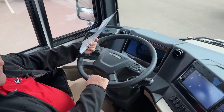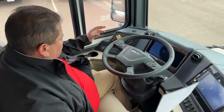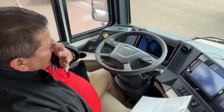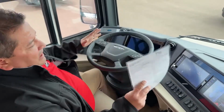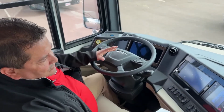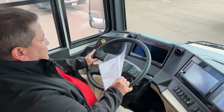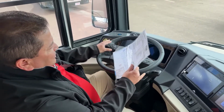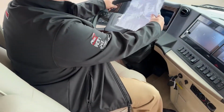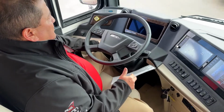Okay, and so once we go here, you want to make sure that everything is comfortable, because you're going to be spending a lot of time behind the wheel. So you want to make sure that when you're with a salesman and you're looking at a coach, try everything out. I have a lot of folks that come in and they're too embarrassed or afraid to try everything. Sit in the driver's seat, adjust the wheel where your normal driving position is, adjust the seat where you want it, whether you drive two hands or you just drive one hand. Make sure that everything is comfortable for you.